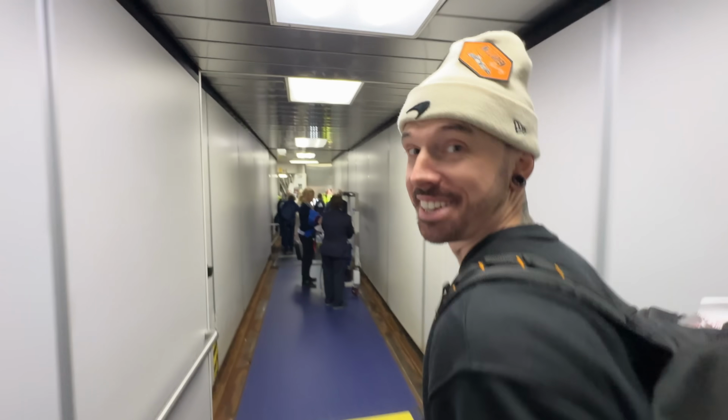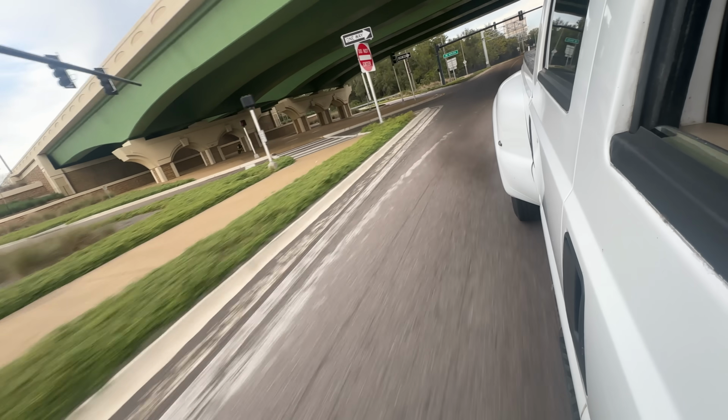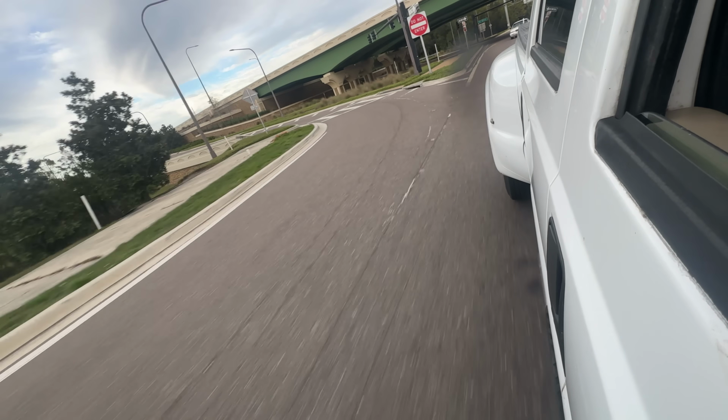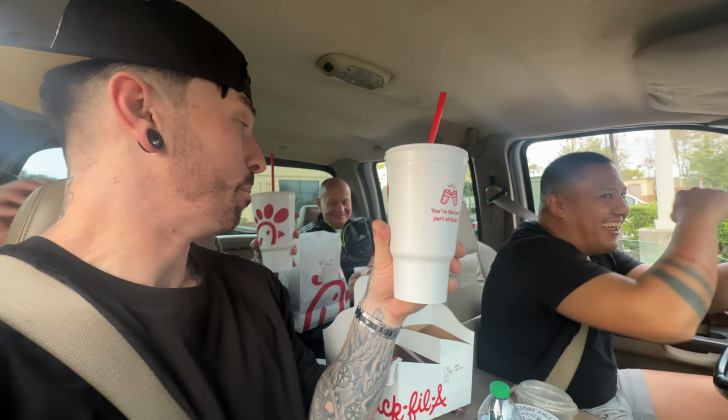Now we're getting on the plane to Florida. Yes! America! Yeah! We're in America, if you haven't noticed. The first stop is always Chick-fil-A with the unnecessarily big portion size. We're in. What's the size of my hand? Oh, it's good. It's good to be back.